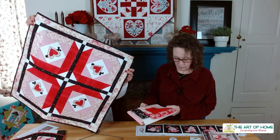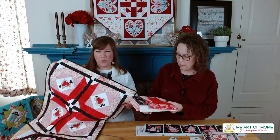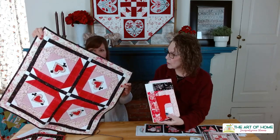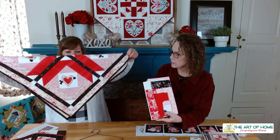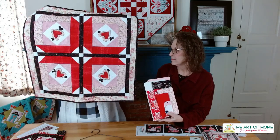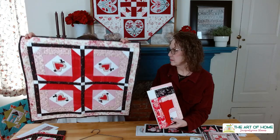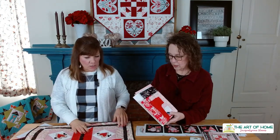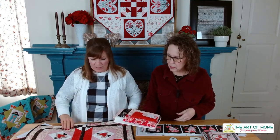Okay. So again, I like making these little square quilts. This is, I think, about 20 or 21, maybe 22 inches. You could use this as a table topper. You could display it on the back of your chair or your sofa. You could use it as a wall hanging. So lots of different ways to use these little squares. This is one of my favorite sizes to make for a quilt because they're quick and so versatile.